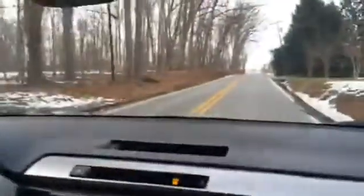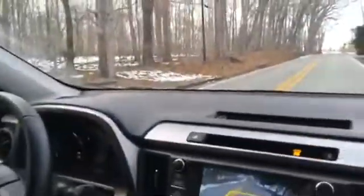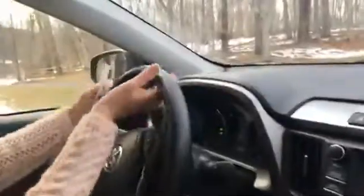Uh-oh, we're back up. Last time I missed it. Let's make sure we don't crash. Well, last time I went to the wrong house. Beep, beep, beep, beep, beep. Is this legal? Is backing up legal? Yes. We're violating the law?